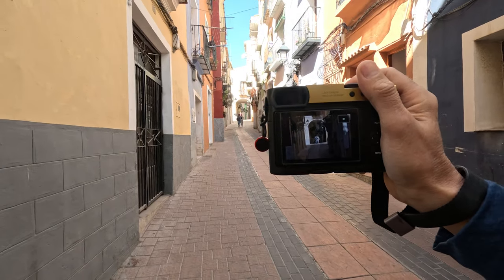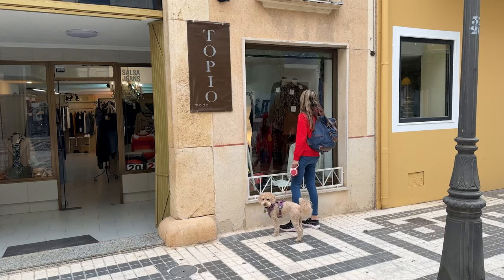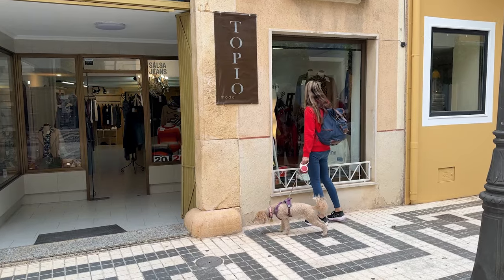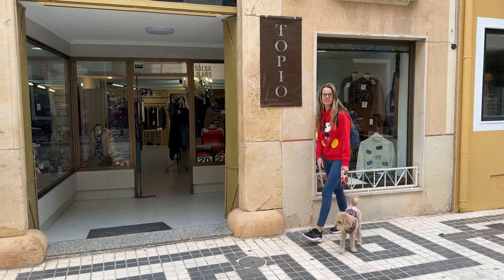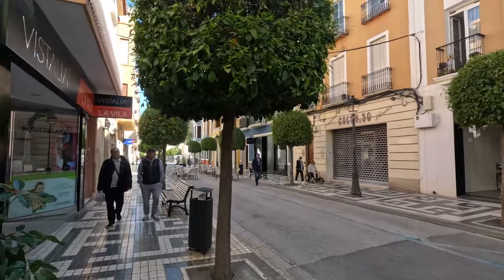Really. Yeah. No, I think this is the swankiest street in the town. I think. Yes, I agree with you. I love this paved walkway. It's got some really nice shops, and orange trees either side of the road. It's all very well manicured down here. Yeah, it is. Don't you think? I do.